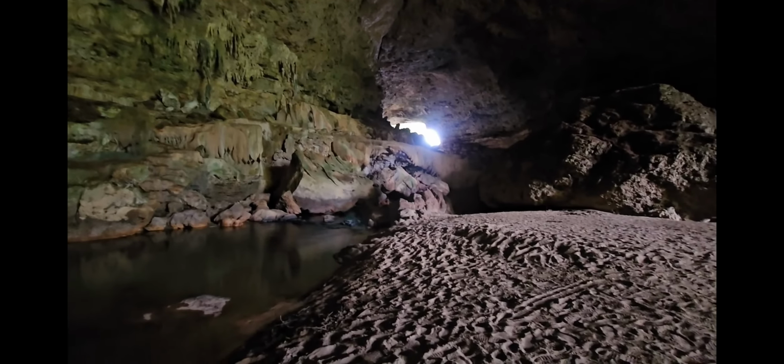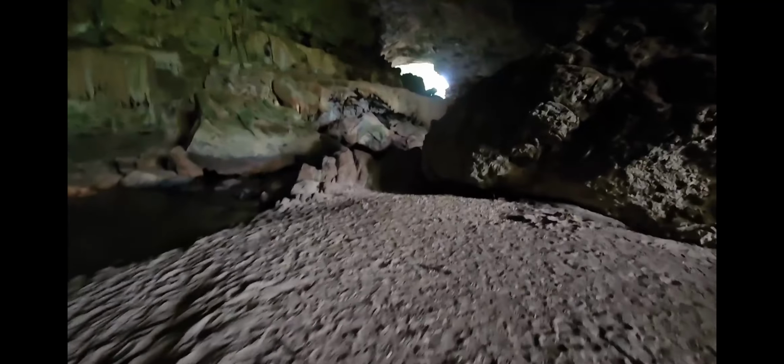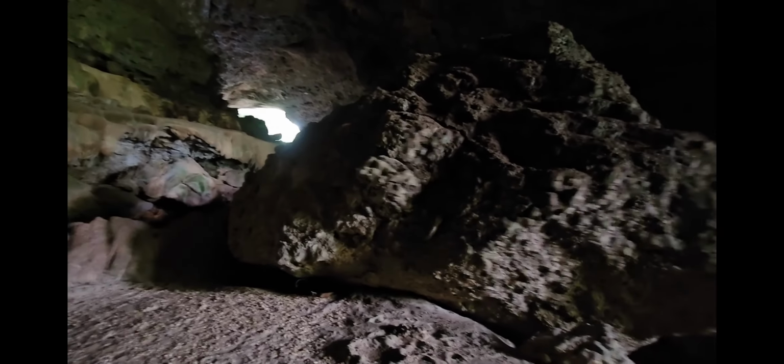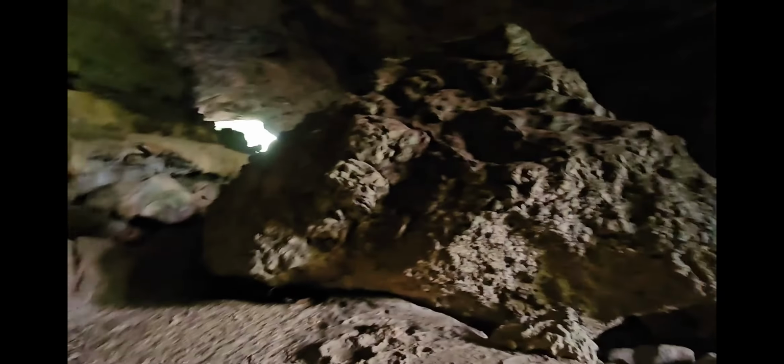Look how big this place is. We're down here on the bottom now, so you can only see a small part of the other part of the cave. You know, it makes me wonder when I'm down here. My wife is up there somewhere. Let's see if we can find her. There she is. Way up there. So yeah, hopefully that gives you an idea just how big this cave is.